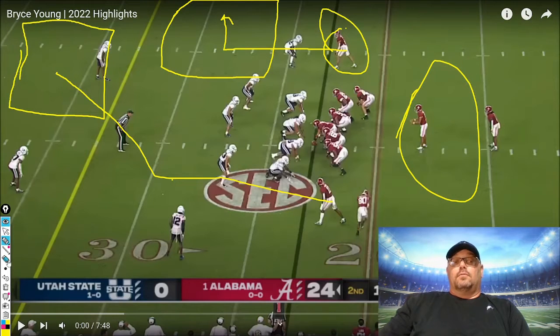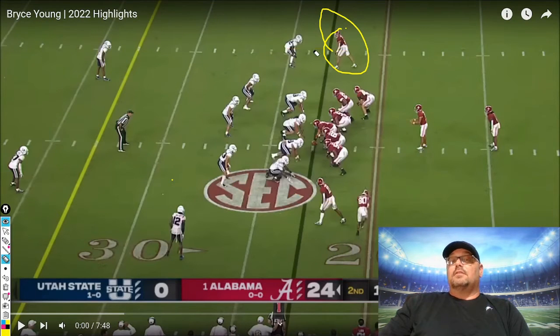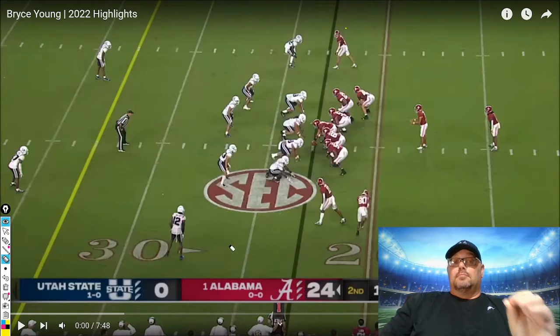So for me to pinpoint the areas that they are best at doing, to me, the sideline pass is the most important and the hardest. Drew Brees was excellent at it, as well as Tom Brady. Guys like that.